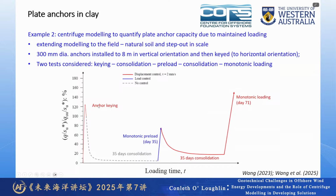What we did is install them in the vertical orientation, and then load them vertically so that you key the anchor. That means you take it from a vertical orientation through to a horizontal orientation. Then we left it there for about a month so they could consolidate. Then we came along with our actuator and applied a monotonic preload, and then we allowed another month of consolidation. Then we came back again and loaded it monotonically again.